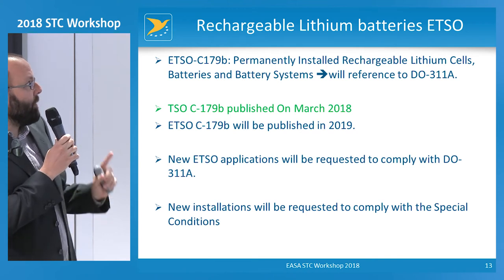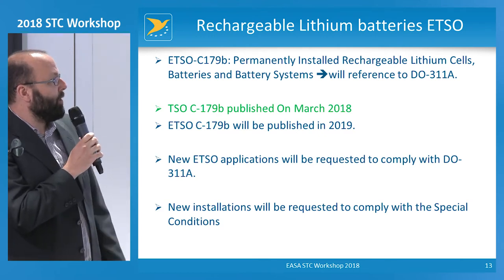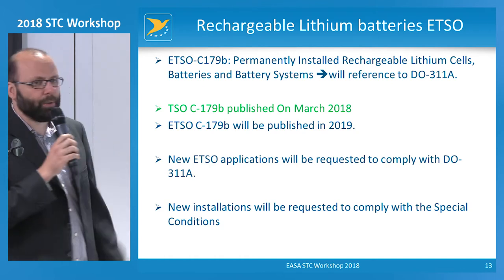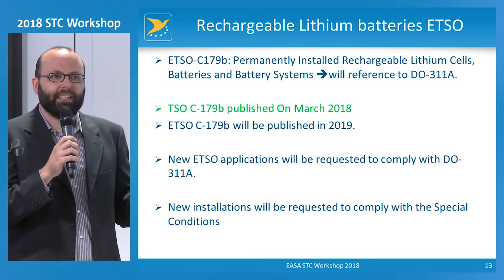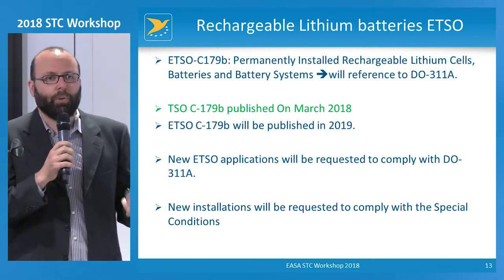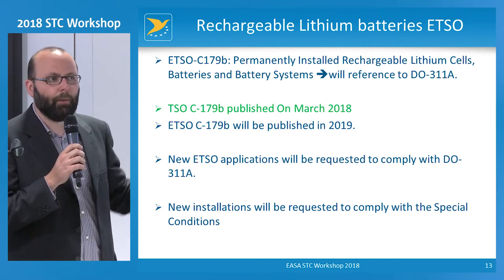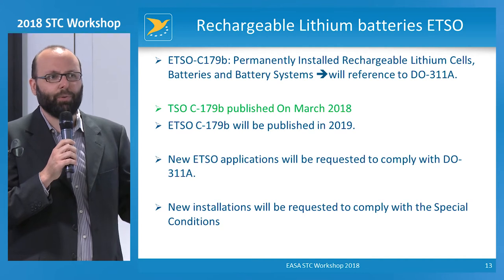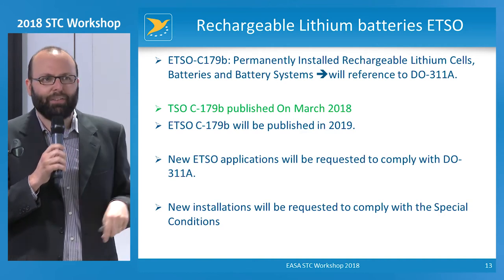I have just a comment on DO311A. I don't know if you are familiar; I recommend you get this as soon as possible, because there was a controversial issue. There is an Appendix C that provides an alternative solution to comply with a thermal runaway containment test. At ETSO level and at TSO level, this is not accepted by the FAA. For ETSO we have the intention to harmonize with the FAA, so not accept it at ETSO level. But in the EASA world we are under discussion, because we consider it could be possible to install a battery in one aircraft using this Appendix C. I just pass you this message for your awareness.